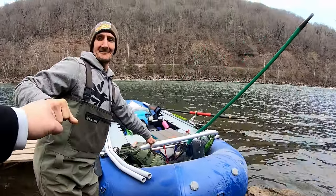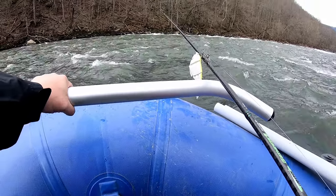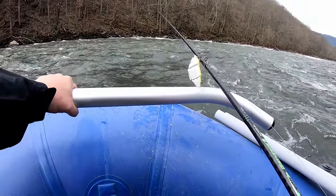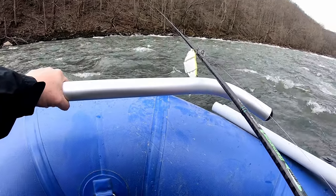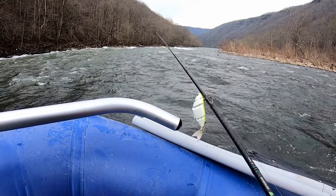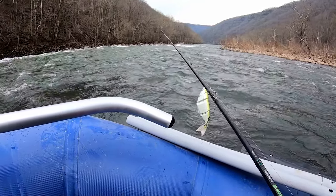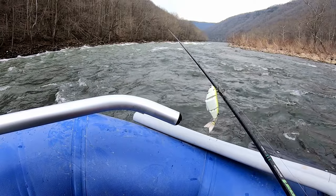You ready to smash them today, man? I'm ready. You said this is the biggest, one of the bigger ones? Yeah, this is probably the biggest one today. All right, that's reassuring. The only reason I'm on the right is because I know if it kicks me around, that's going to help stop me. That little bit of a wave will slow me down.